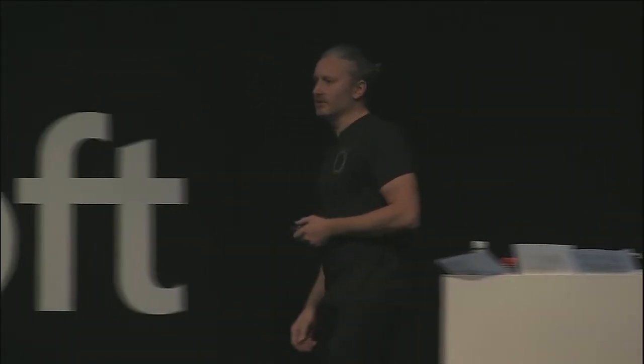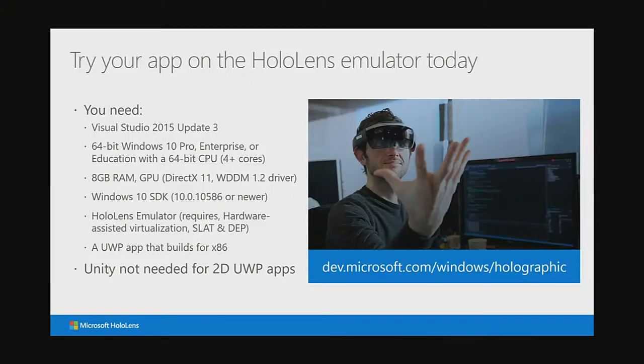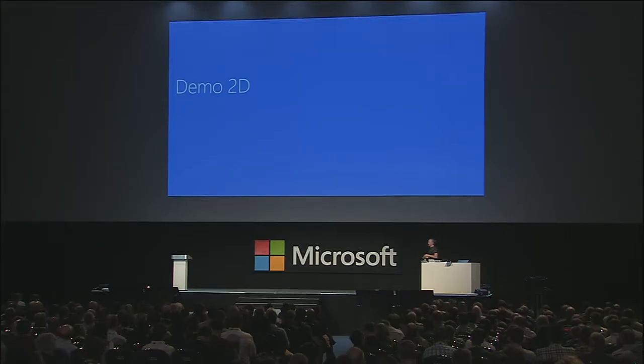Okay, so there are some requirements, as you can see on the screen, but if you've got a decent modern laptop, it probably fits the bill. Okay, so now I'm going to switch over. I'm going to do a demo building just a two-dimensional app. We're going to run it on the HoloLens emulator.